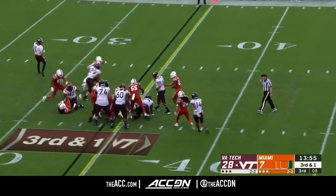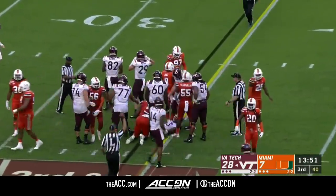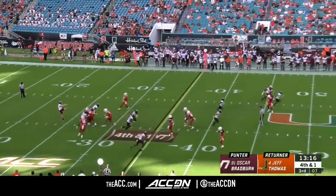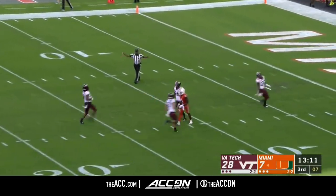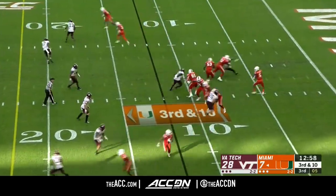Police on the handoff. Not sure that he got the first down. Let's see where they spot this. 48 yards per on the season. Jeff Thomas calls for the fair catch all the way back at the 12-yard line. Pardon me, Floyd, the only senior on that Virginia Tech defense.